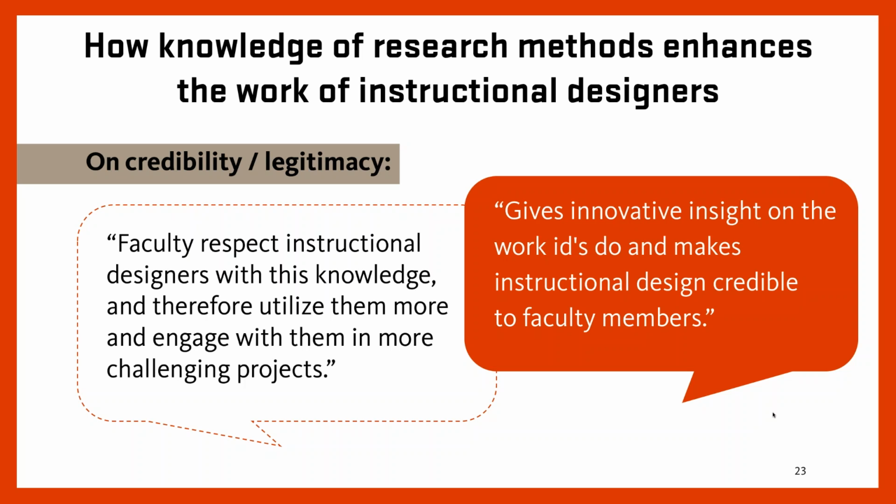So one says, faculty respect instructional designers with this knowledge and therefore utilize them more and engage with them in more challenging projects. And then the other example quote here is, it gives innovative insight on the work instructional designers do and makes instructional design credible to faculty members. And those two really captured similar sentiments that we read in some of these responses from about 25% of the sample.